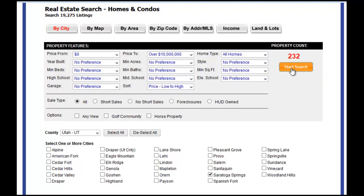So once we click the start search, it's going to show you a map. But first I want to just point out right here, if you just want short sales, see that number change to 21, or bank foreclosures down to 4. I'm in Saratoga Springs right now. But if we do all the homes for sale, you have 232. You can fine tune your preference by bedrooms, bathrooms, square footage, whatever kind of stuff you want. So let's go in and start the search.